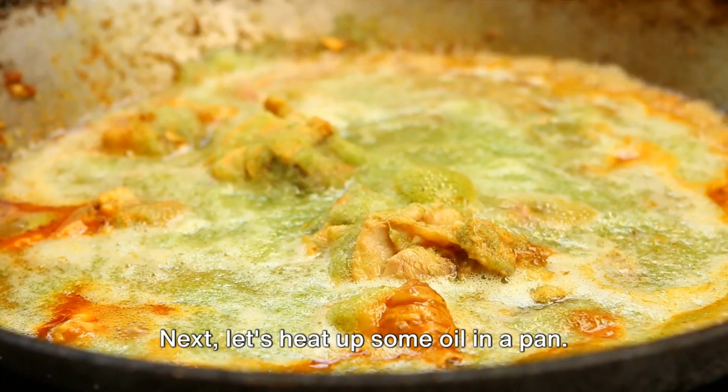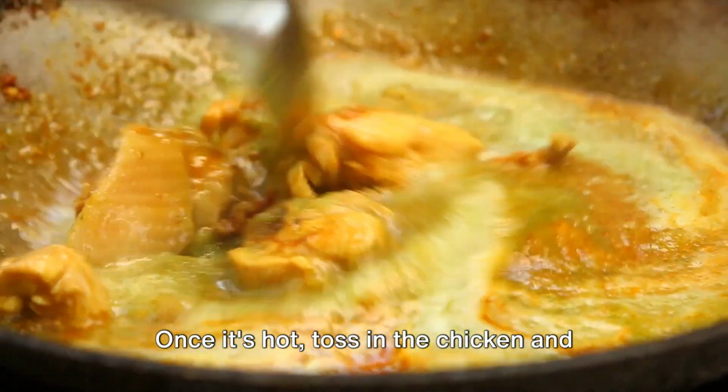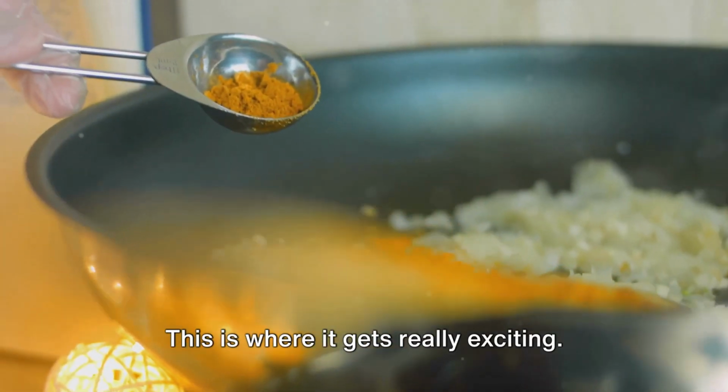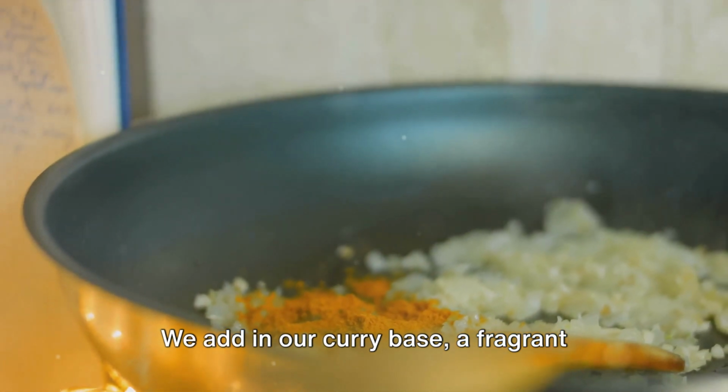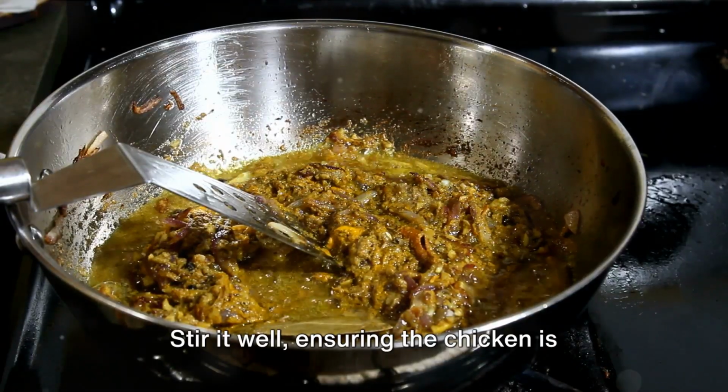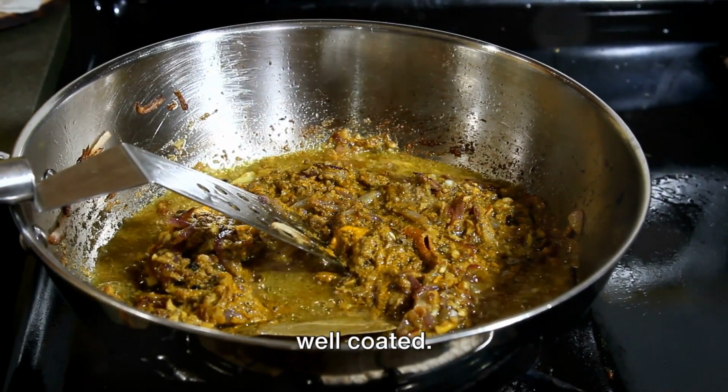Next, let's heat up some oil in a pan. Once it's hot, toss in the chicken and let it cook until it turns a golden brown. This is where it gets really exciting. We add in our curry base, a fragrant concoction of onions, garlic, ginger, and a blend of spices. Stir it well, ensuring the chicken is well coated.